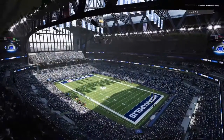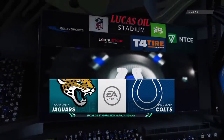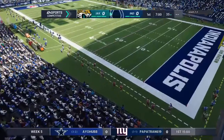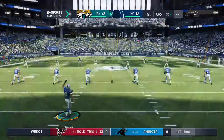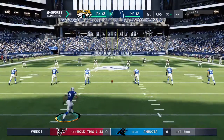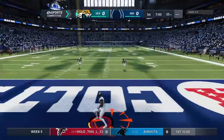EA Sports coverage of the National Football League is on the air. Nothing like the fanfare of introductions to an NFL game, and that was in evidence a moment ago. Fireworks, pyrotechnics, you name it. This crowd is ready as their guys get set to match up between the Jacksonville Jaguars and the Indianapolis Colts.